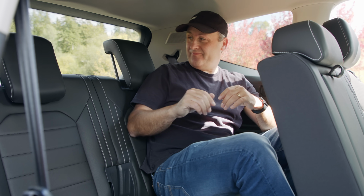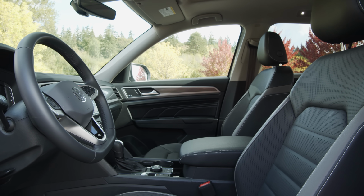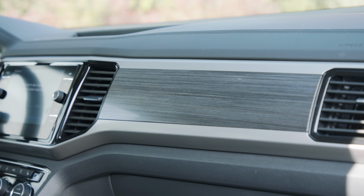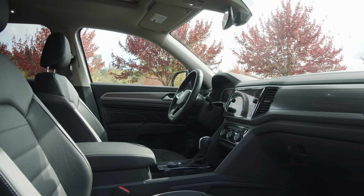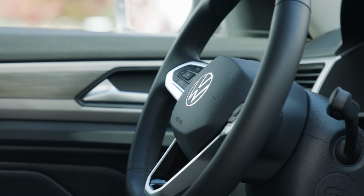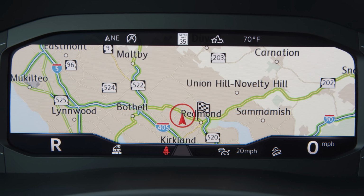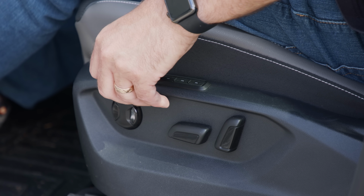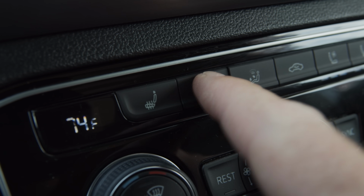The third row is surprisingly usable. For short trips, this would be just fine for an adult. Up front is a nice collection of leather, metal, and wood-style trim. Volkswagen says it's been updated, but I think only a current owner of an older model could really tell the difference. At this trim level, you get lots of stuff, including Volkswagen's Virtual Cockpit Digital Dash, which is really cool. The 10-way power-adjustable seats have memory and are covered in leather. They also include heating and ventilation.